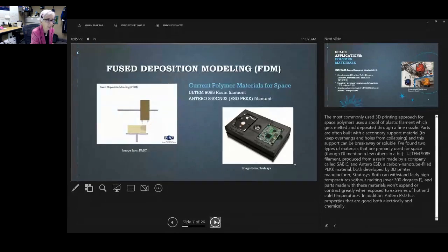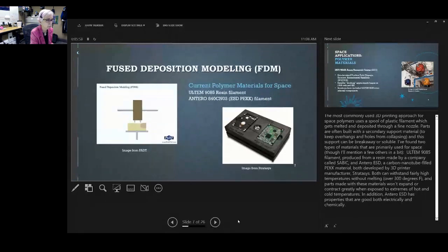I've found two types of materials primarily used for space, although I'll mention some others in a bit in the polymer world and related. Ultem 9085 filament, produced from a resin made by a company called Sabic, and Antero ESD, a carbon nanotube filled PEKK material, that's polyetherketoneketone, both developed by the 3D printer manufacturer Stratasys. Both can withstand fairly high temperatures without melting, over 300 degrees Fahrenheit, and parts made with these materials won't expand or contract greatly when exposed to extremes of hot and cold temperatures. In addition, Antero ESD has properties that are good both electrically and chemically.